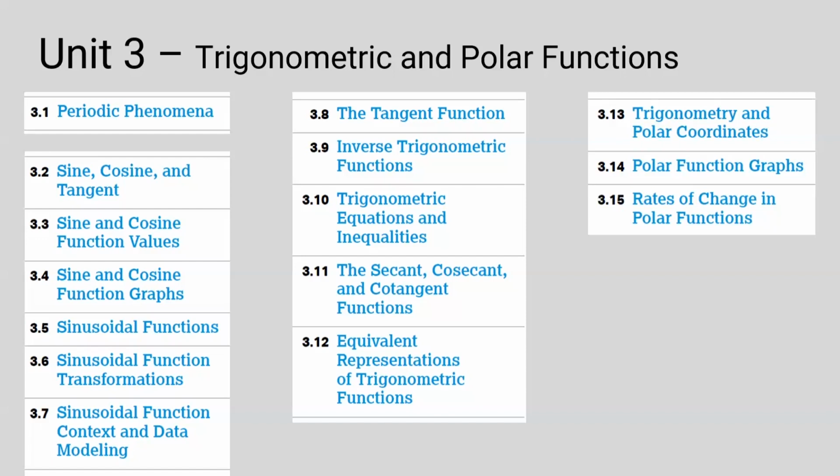And then the last three topics of Unit 3 are related to polar coordinates and polar functions. This is a topic that in previous years, teachers may have run out of time to cover, but it's assessed, it's in Unit 3. So we know it's going to be assessed quite a bit. And as a BC calculus teacher, I can tell you that topic 3.15 really excites me, that students are going to be exposed to the rates of change with polar functions.